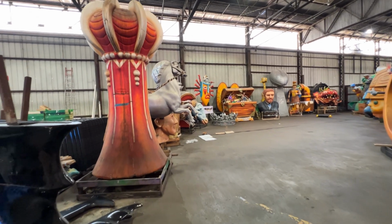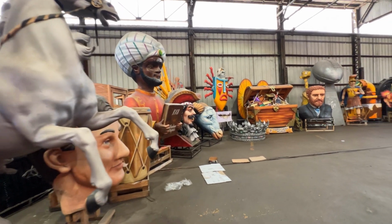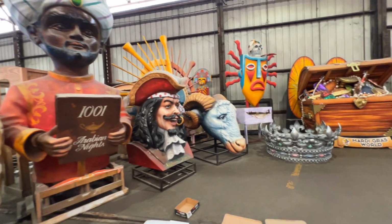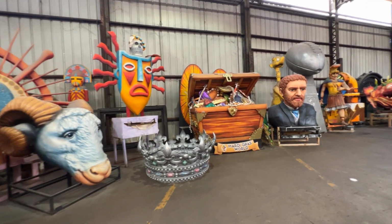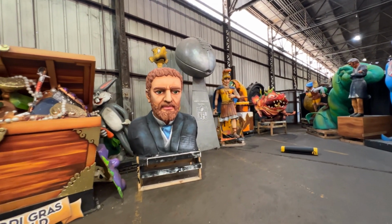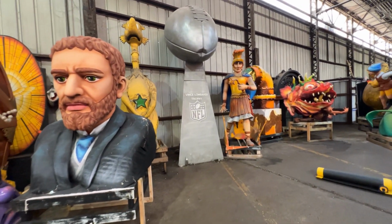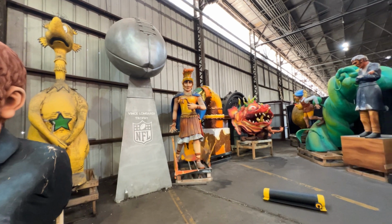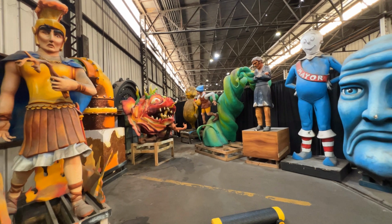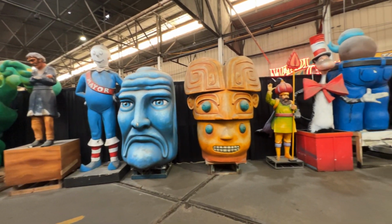This is a section that we did not come on the tour, so just take a look, see what they have down here. Arabian Nights. Big treasure chest. I see a Dr. Seuss character and Bugs Bunny back here. Jack and the Beanstalk. Looks like another Dr. Seuss character back there in the corner. And another. Oh, and there's the Cat in the Hat.